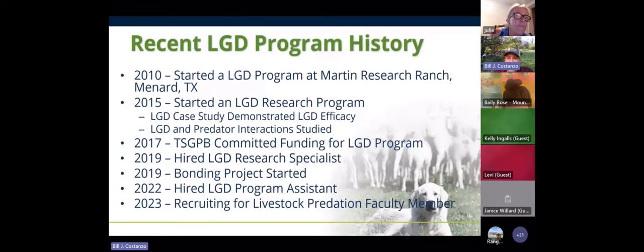They conducted a couple case studies. One demonstrated the efficacy of livestock guardian dogs, and the other one was a livestock guardian dog and predator interaction study that was done with Dr. Tomacek here. So in 2017, the Texas Sheep and Goat Predator Management Board committed funding to the Livestock Guardian Dog Program. And with that, in 2019, they hired myself as a research specialist.